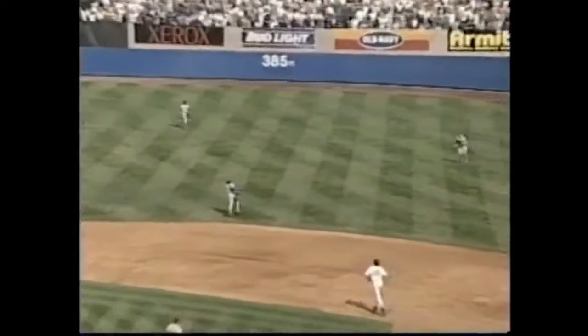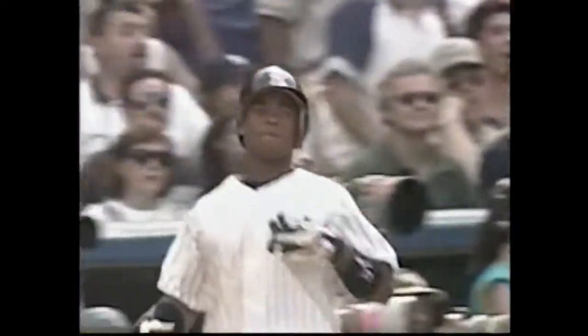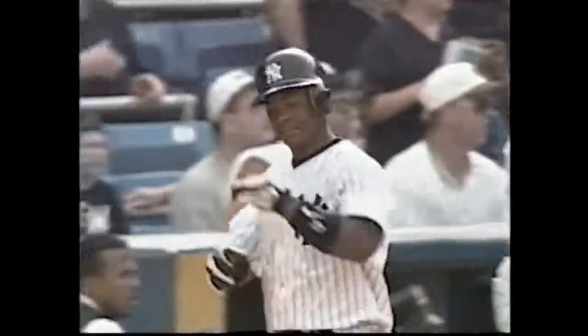But that was one of those plays that had that ball fallen in, and the reason McLemore has to make this great play, they're playing in on the edge of the infield grass, and he makes an outstanding over the shoulder catch. Then watch him slip and get right up. But had that ball fallen in, like Juan Gonzalez the other night, they would have had a forced play at second base.